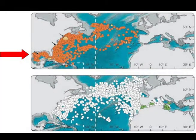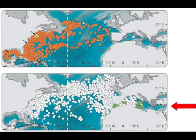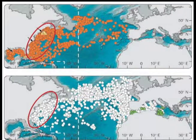One population spawns in the Gulf of Mexico, which is represented in the top map by orange circles. The other population spawns in the Mediterranean Sea and is represented by white circles in the bottom map. The east coast of North America, outlined in red, is a mixing zone for these fish. Currently, it is difficult to identify the individuals from one population or another in this mixing zone, which further complicates the challenge of ensuring a future for these giant fish.